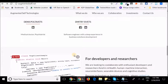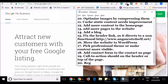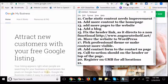Apart from that, let's see what else we can do. Definitely register on Google My Business for all locations. What happens is it gives you a local presence in every location that you're located in, and it really helps you be more visible. You would definitely start getting traffic. You can update posts on the Google My Business page as well. Google also helps you create a website, which is a Google My Business website, not the same as yours. You can have your personal website for the business, and then a Google My Business website. So that can work out perfectly actually.